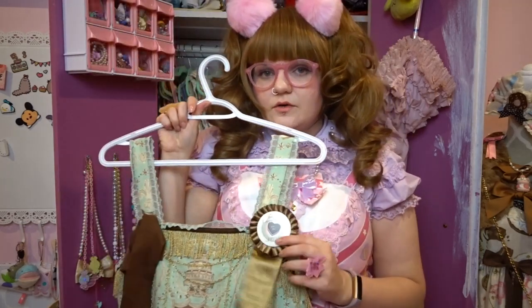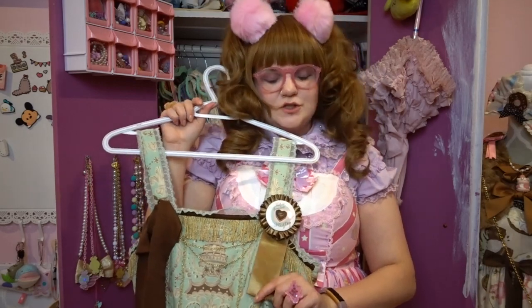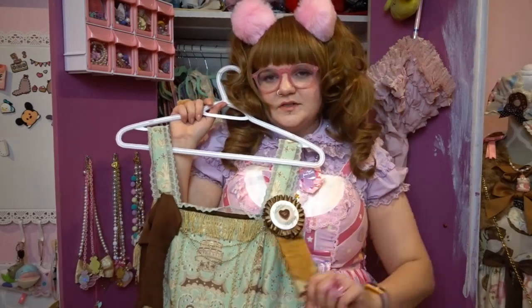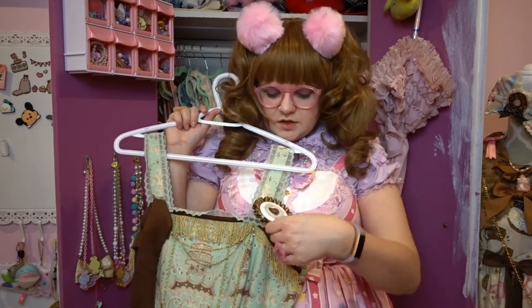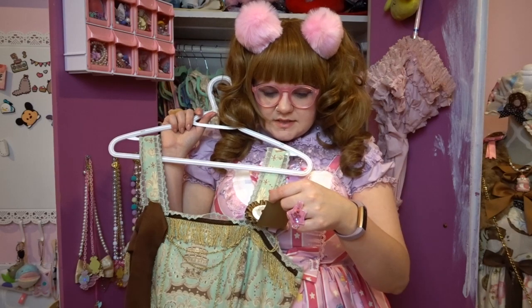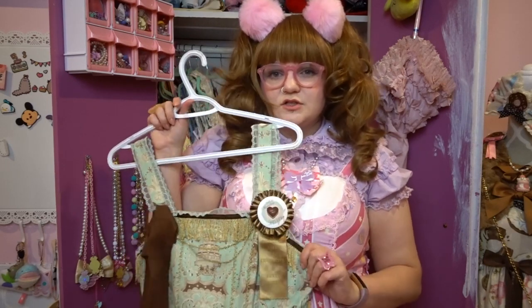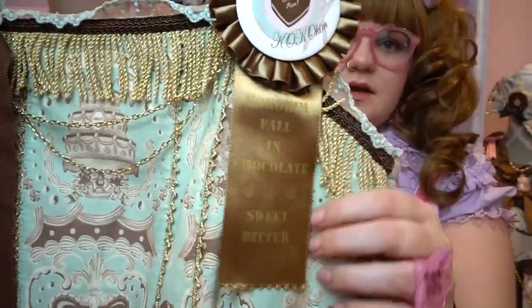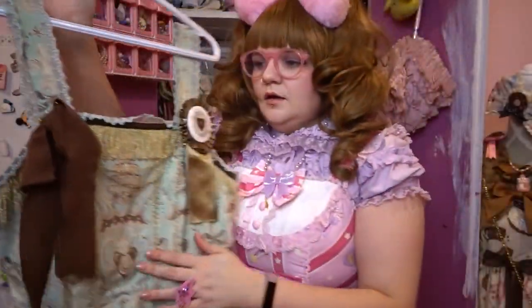I also found this Coco Kim rosette. I actually have a very big relationship with rosettes, which you will see. And yeah, I found this on Depop, and a girl from California was selling it from an exclusive Coco Kim event. And I really just love the art on it. It matched the dress very well. I'm gonna give you a close-up because it's super nice, and it has the custom printed ribbon.